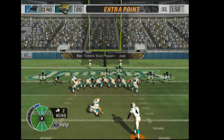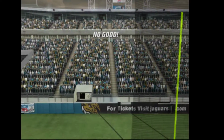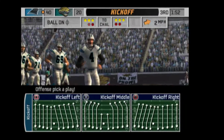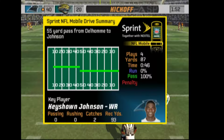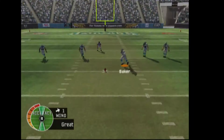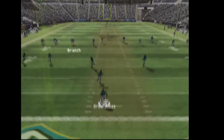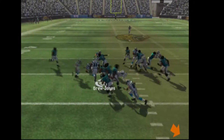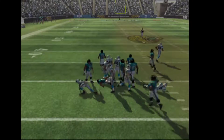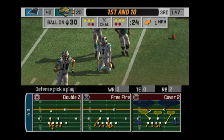Casey comes in to attempt the point after. The extra point attempt is off the mark. Baker is back and ready to put this one in the air. Nice pick. Plenty of distance. From the 3-yard line. The Jaguars have their work cut out for them as they take over at the 30-yard line.